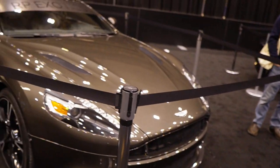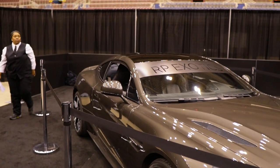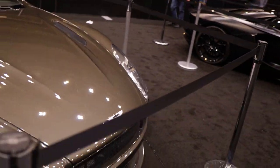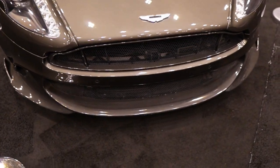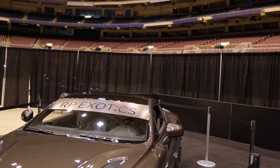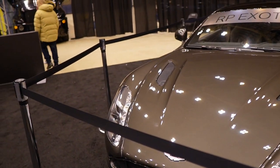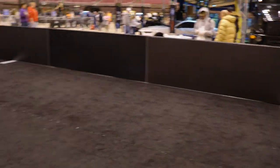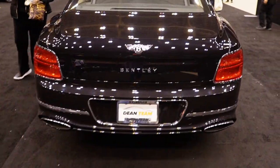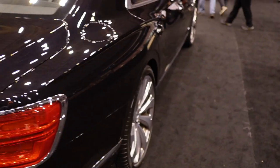Let's see, guys, what is this car here? I was looking on the other side. It looked like that badge was on that car, but this one here is way at another level. Wow. Exotic. Oh, yeah. Oh, the Bentley. Here we go. Bentley, guys. Another level. Bentley level.